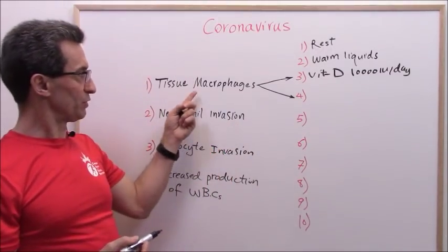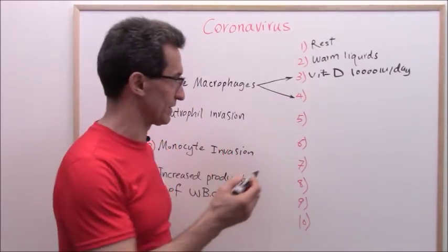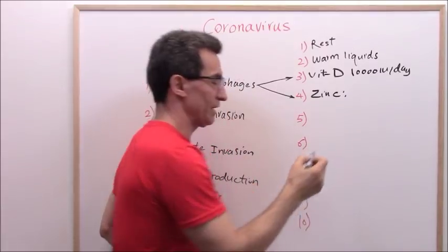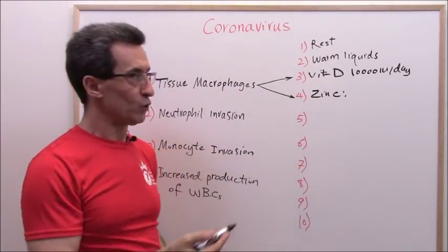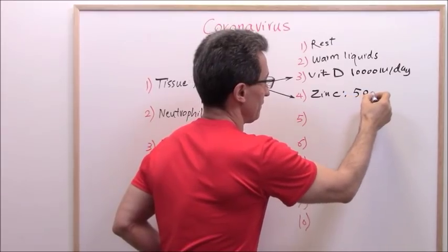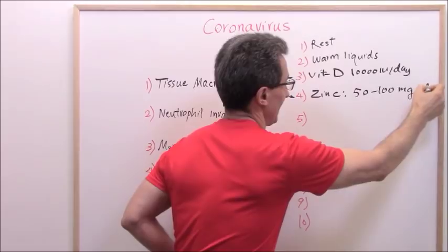The second important nutrient that tissue macrophages need to fight infection is zinc. Definitely you have to provide enough zinc to your body to help tissue macrophages. Zinc, you're gonna need about 50 to 100 milligrams a day.